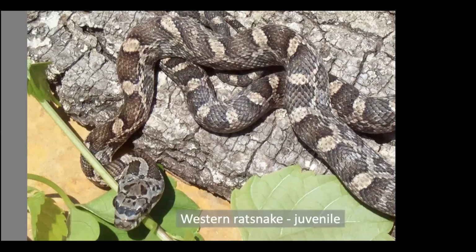And here's what the young ones look like. There's a lot more pattern on the head. They're not plain gray, and the pattern's a little brighter. That's what the babies look like.